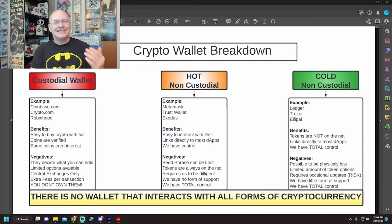Now, of course, as always, these have some drawbacks as well. So the first is they're operated on what's called a seed phrase, which could be a series of random words, from 12 to 24 words in a certain order. And if you lose that seed phrase, you cannot re-access that wallet. And there's no one to call. There's no support. So doing our own due diligence on safety and security is absolutely paramount when utilizing a hot non-custodial wallet.